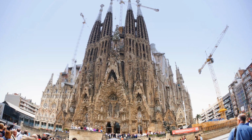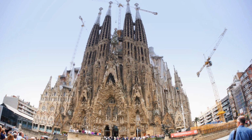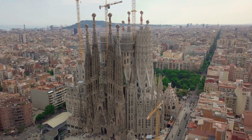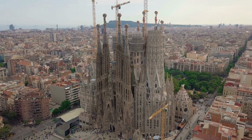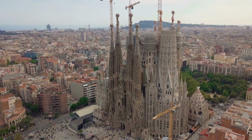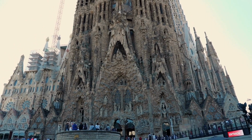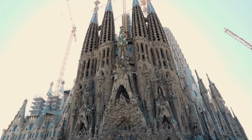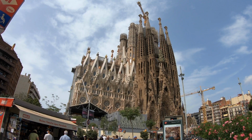The magnificent church, which was built in the Art Nouveau and Gothic styles, has an astonishing 8 spires as well as 10 more that are still under construction. With its wavy turrets, bizarre curves, and interesting gargoyles, this magnificent structure attracts large numbers of people from all over the world.